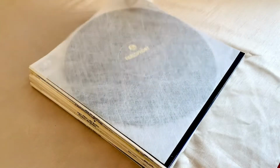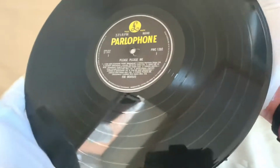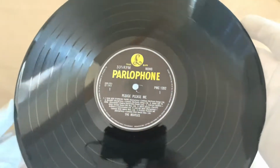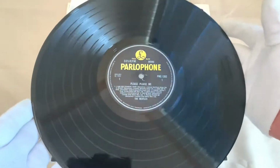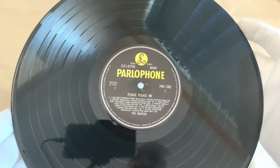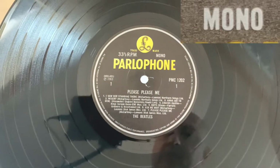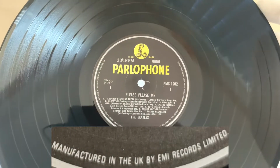So onto the Please Please Me vinyl, and these are all in great shape, because when I first got this box set, I transferred them all to tape, so this is why they've all remained in fantastic shape. Really lovely. And the labels are really fantastic. They're really faithful to the originals, except they've obviously got the word mono on the label now. And these were all manufactured in the UK by EMI Records on the rim.